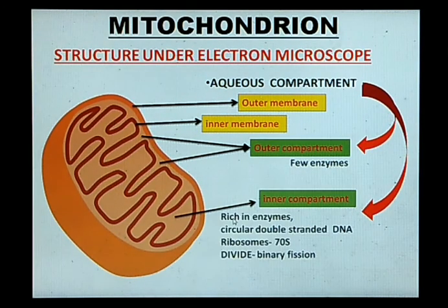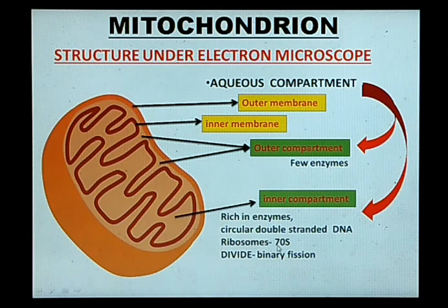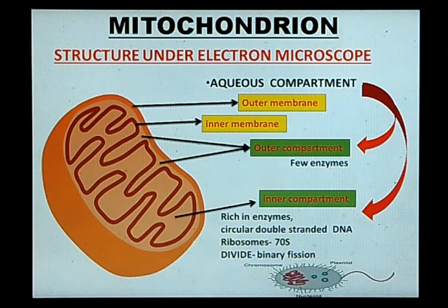The matrix is rich in enzymes. It also possesses circular double-stranded DNA that is self-replicating, 70S ribosomes, and it can divide by binary fission. We can note here that the matrix possesses circular double-stranded DNA, ribosomes having a sedimentation coefficient of 70S, and can divide through binary fission, which are peculiar features of a prokaryotic cell.